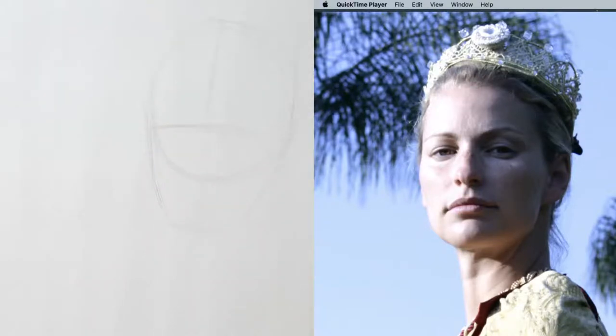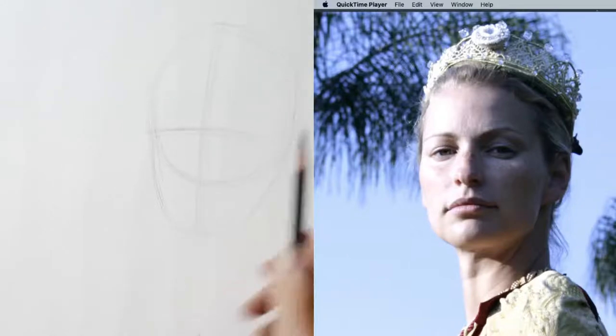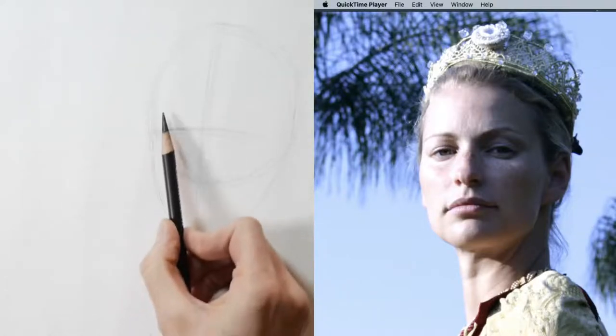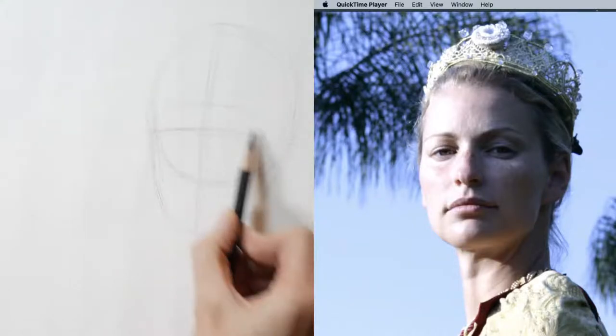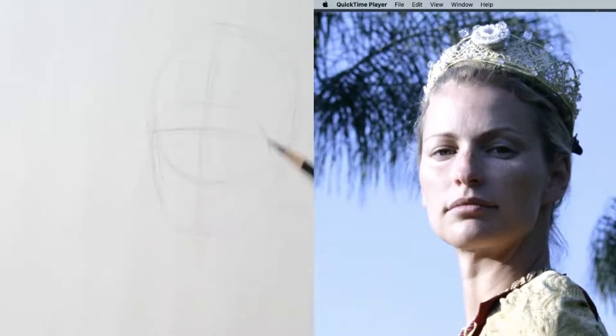accounted for. The next thing I'll pay attention to is that the center line is truly in the center. How can you check that? You look at the ears. I'm seeing more of this ear and I'm barely seeing the other ear, so I know that this cannot possibly be in the true center of my shape, so it has to be shifted over a little bit. And now my next step is bringing in the shape of the eye socket. Finding the corner of the eyebrow.